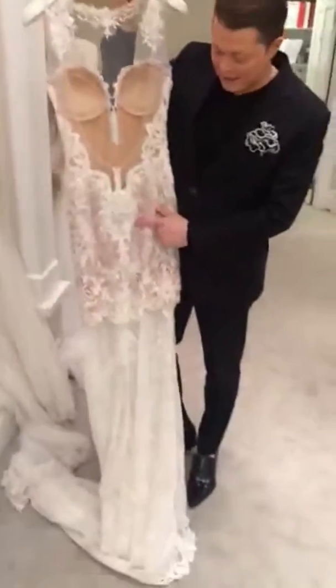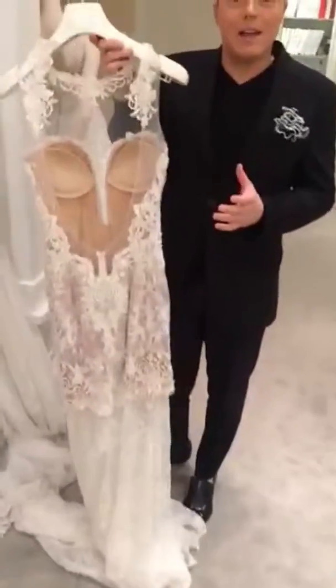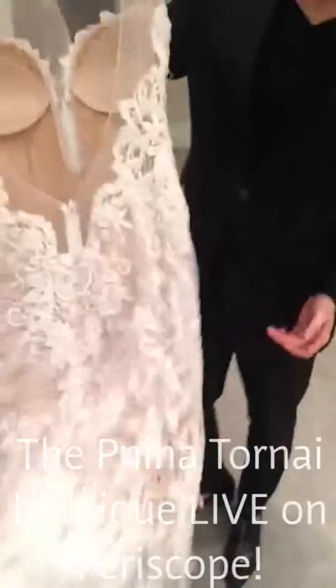Again, the very low back detail, very soft, it's very light. You know, brides really want to feel like they can move and dance freely in their gowns. They still want to make a statement, but they really want to be able to move. You can easily do this in this dress.